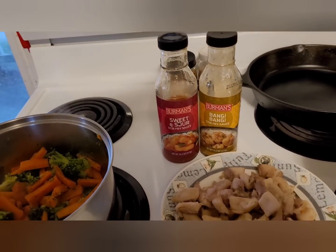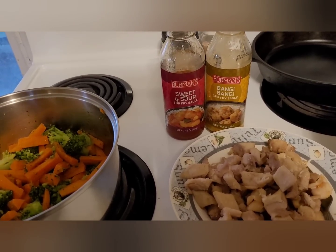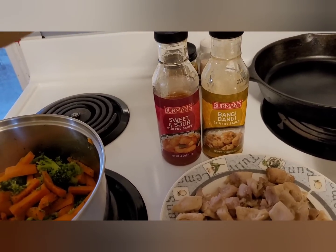To keep this low carb, I will just skip the noodles. I have done it on zoodles before and it's good. I'm just choosing not to. I don't have zucchini. And then I will use the Bang Bang sauce.